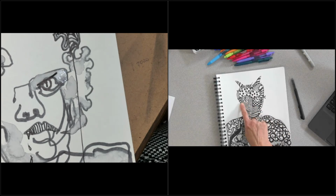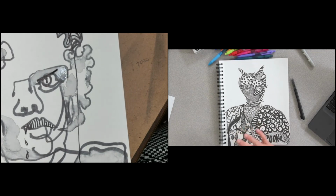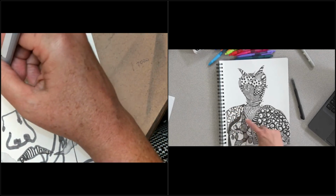And so I was writing words like scary and boo. I wrote fright and fear and spooky. I wrote gross, because I was getting nervous, because I didn't want to write any words that were too dark. And then I was laughing because I was calling it my dark side. So right here I wrote dark side.